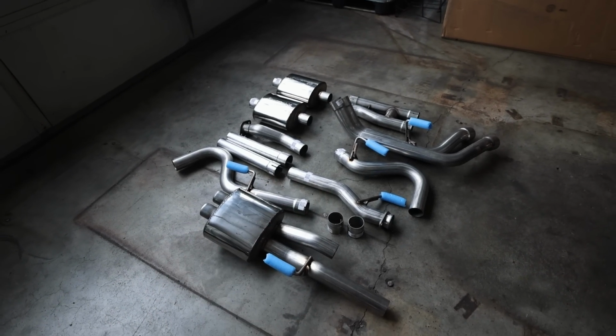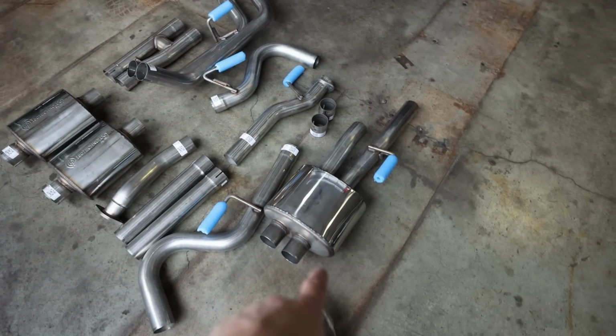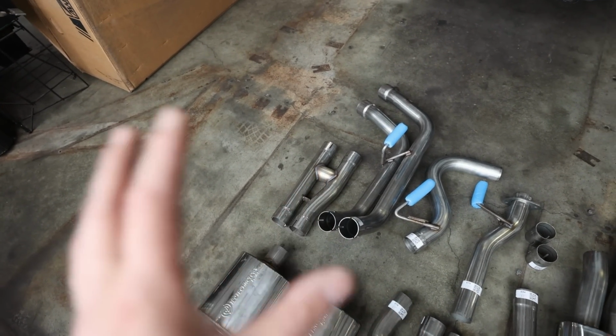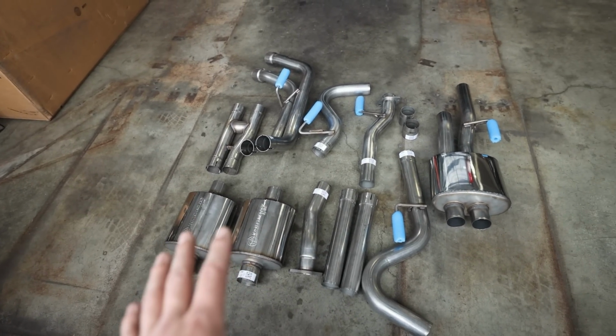So here we have our full exhaust from AWE. We have two 180-degree technology mufflers from them. We've got one resonator and then all of the piping. It does come with one H pipe to, I guess, equalize out the exhaust flow coming out of the truck. So it should sound beautiful.